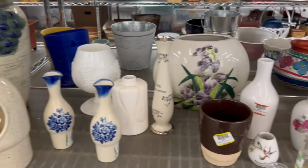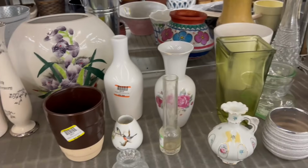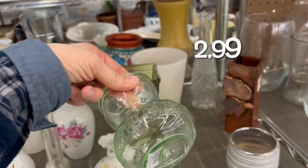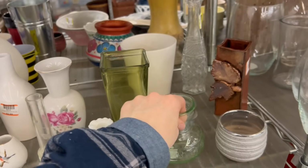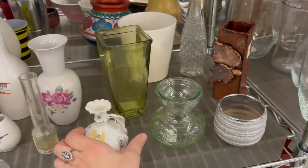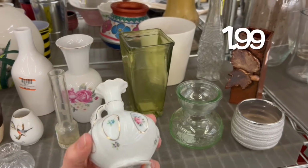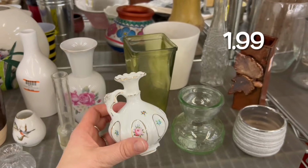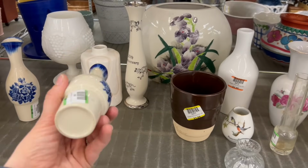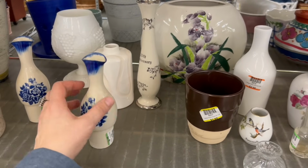Amazing. Okay, I'm over in the vases. First of all, this is kind of fun. Made in China. It's modern, but it's pretty. It's got little flowers. And then I thought this was pretty. $1.99. Then I really like these. This is what originally caught my eye. Oh, I love these. They're kind of dirty.